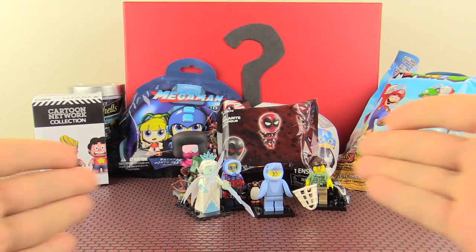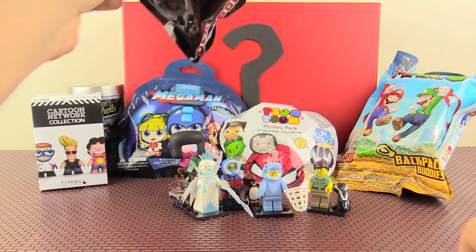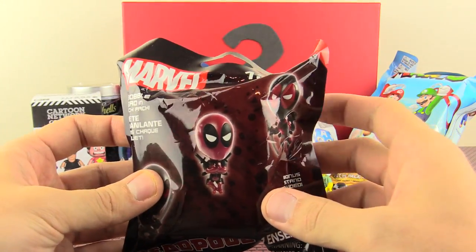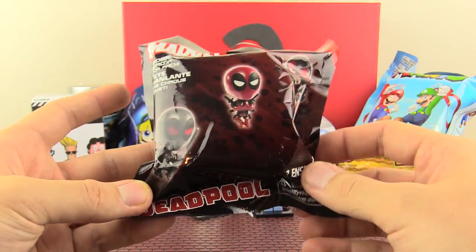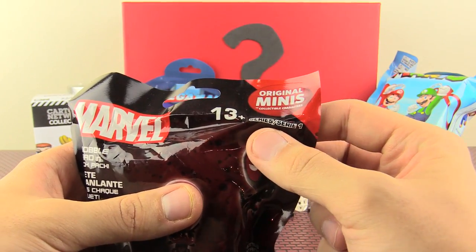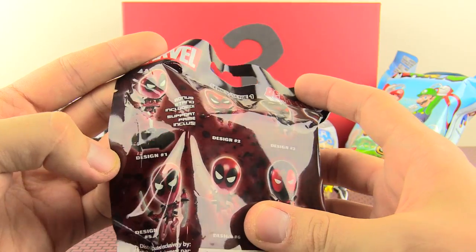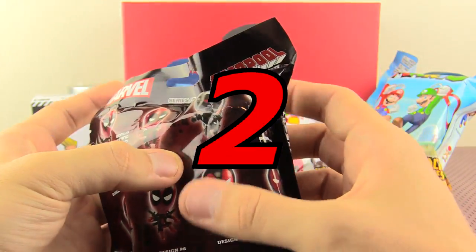And our army of minifigures continues to grow. This is pretty absolutely crazy. Now, what's next? Well, I think maybe Deadpool will serve us as a good transition to the next mystery bag here. This is the original minis by the Collectible Characters. I don't know, that's an interesting name. What's your company name? The Collectible Characters. What do you do? Oh, we create collectible characters. What can we get? Well, we can get design number one. Oh, they didn't even name them originally. Okay, cool.